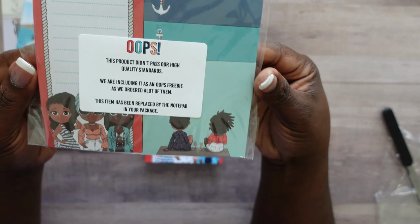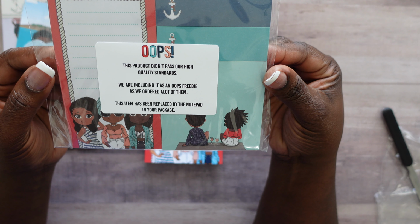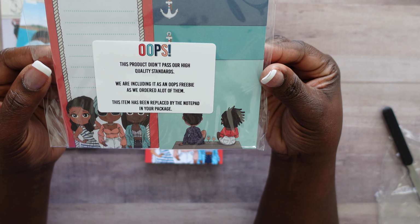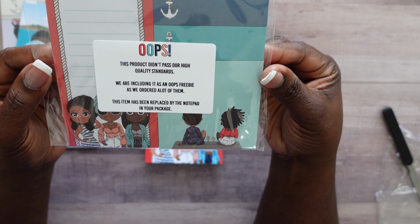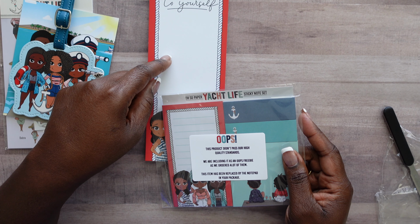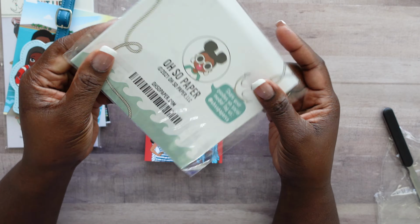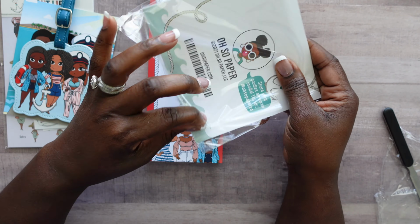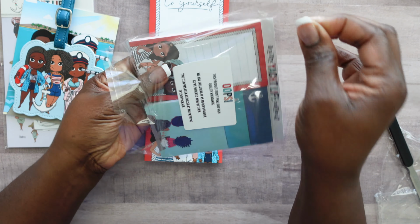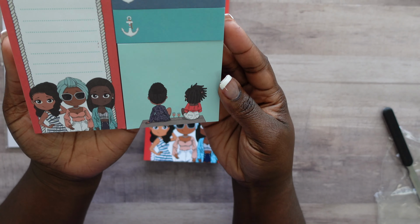So okay, this says, "Oops, this product didn't pass our high quality standards. We are including it as an oops freebie as we ordered a lot of them. This item has been replaced by the notepad in your package." But they still gave me the notepad. So I mean, hey, I'm here for the extras. So thank you, Danielle, for the freebie. I'm here for it. And I am a lover of oops because it's just awesome.